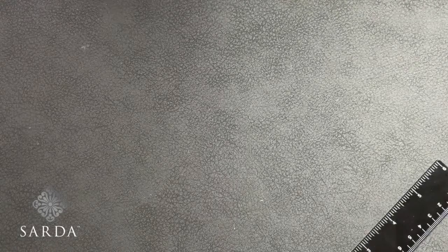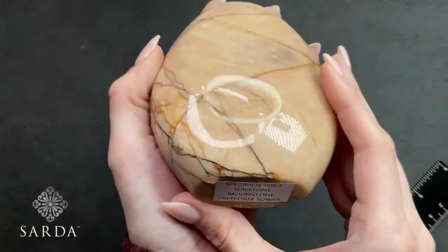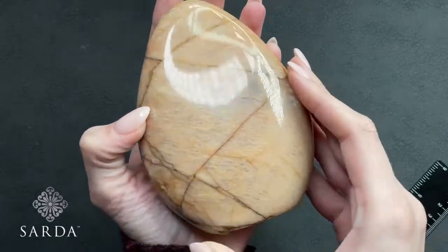And I'm just going to grab a few at a time to bring you, Sarah, because I'm not about to try and pick up that whole box full. It's a heavy box. So we're going to go with 605.5. 4 next. Okay, 605.4. This one you can see has some brown coloration to it.